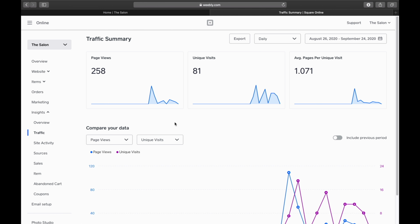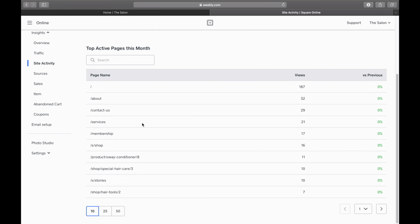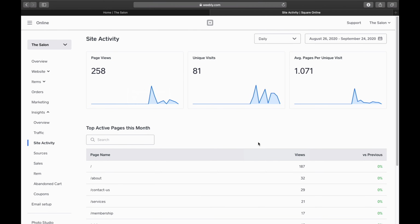I would say as a local business, you don't need more than this in terms of tracking site activity, which pages people are visiting. They'll give you more than enough data to be able to track the progress of your store and of your site. You can see sales, of course. You can integrate with Google Analytics if you want more powerful or even more advanced reporting, which most likely, this will be more than sufficient for what you need.